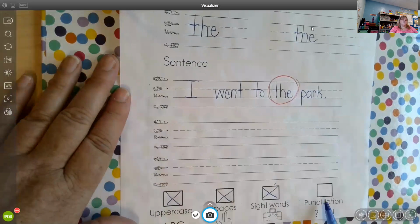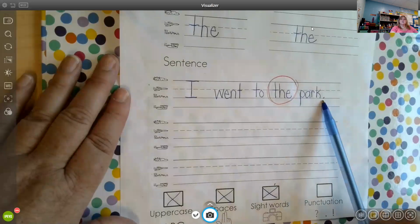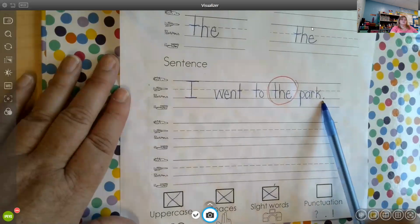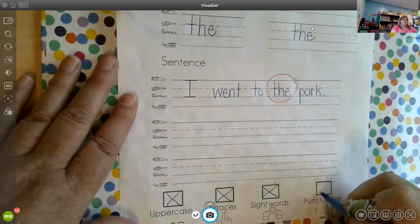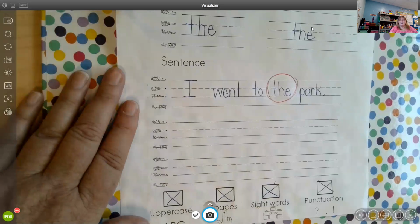The last box we want to look at is called punctuation. Punctuation is what we use in our sentence. In first grade, we learn about question marks, periods, and exclamation points. So my sentence needs to end with one of those. So I'm going to go back. I wrote a telling sentence, and I used a period. So I get to check off that box because I did it. If I hadn't put my punctuation in, I would fix it.